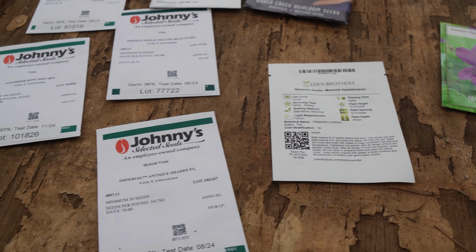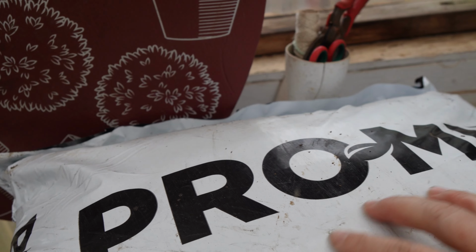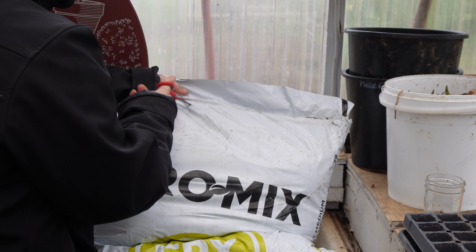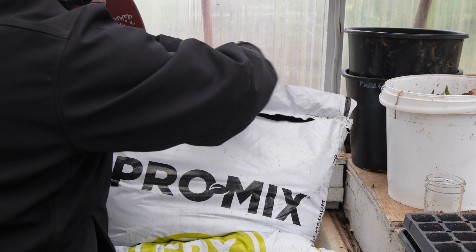I'm going to get my seed trays going and start from there. I have a Pro Mix seed starting mix that I picked up at the landscape shop. This is a finer soil and really great for starting seeds. It's just a little bit finer, and then the seeds have an easier time, those roots, going down through.